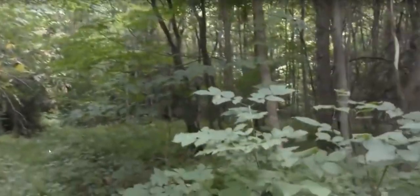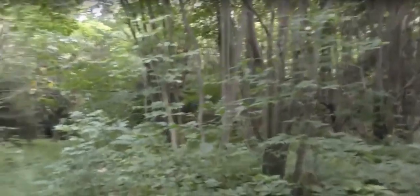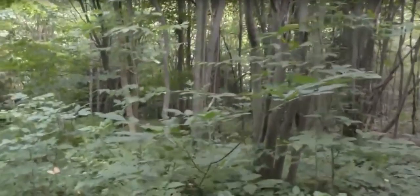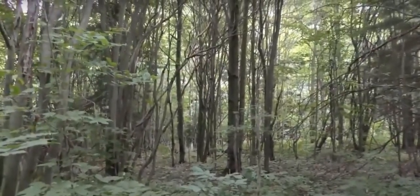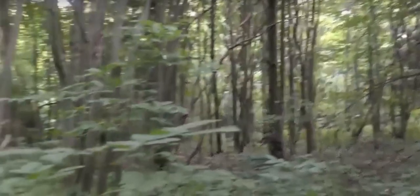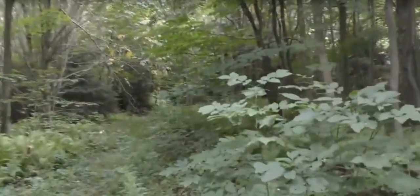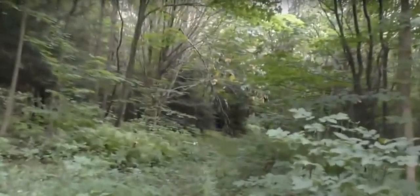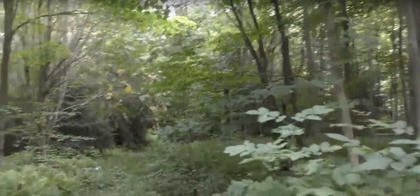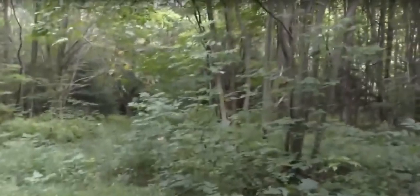You'll see it right here. There it goes. Do it again. Right down here across this trail, you'll see it. There it is. See it? Smooth gait. Walking upright. Right there. Wow. I completely missed that looking at the camera, guys.